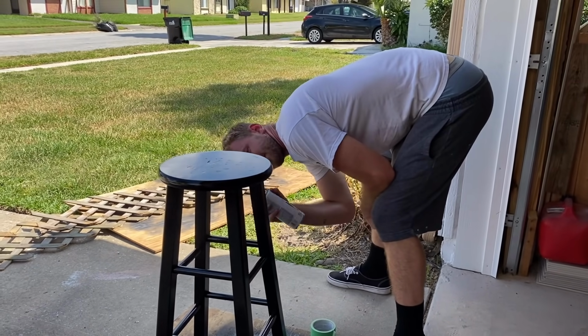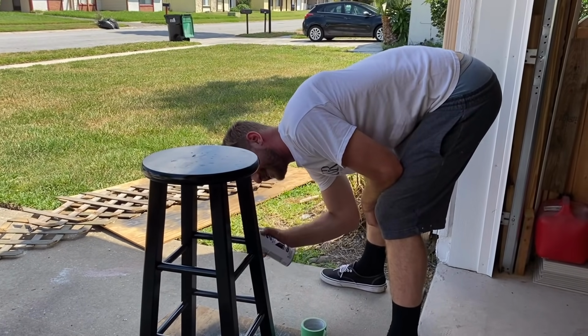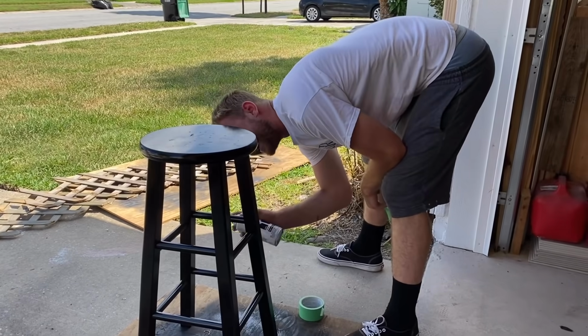No, I'm at a handicap because I'm short. This is low to the ground. This will put you at an advantage. No. You're full of shit.